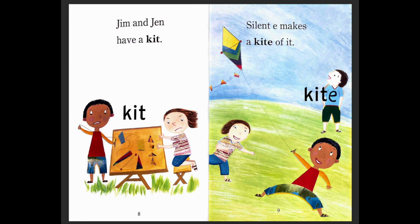Jim and Jen have a kit. Silent E makes a kite of it.